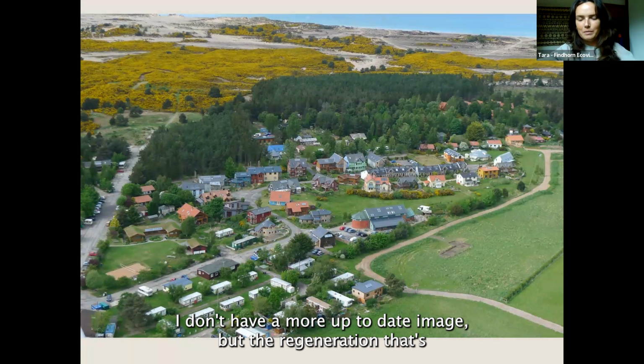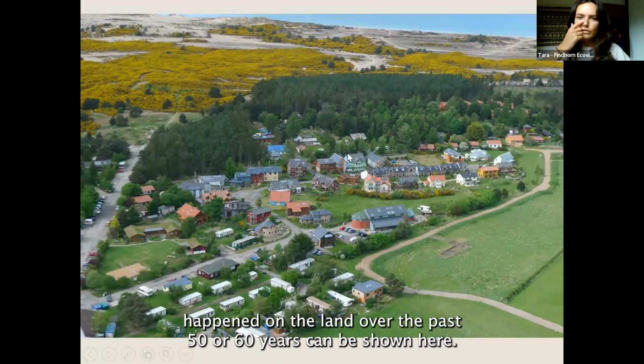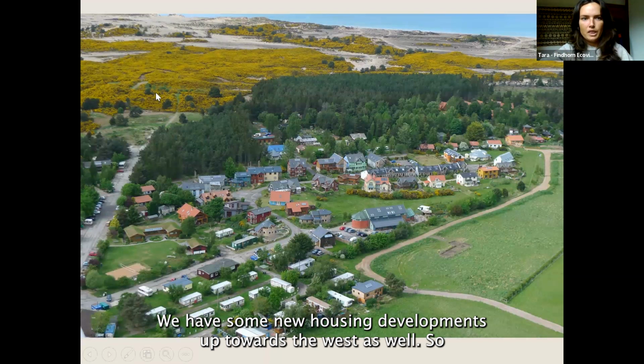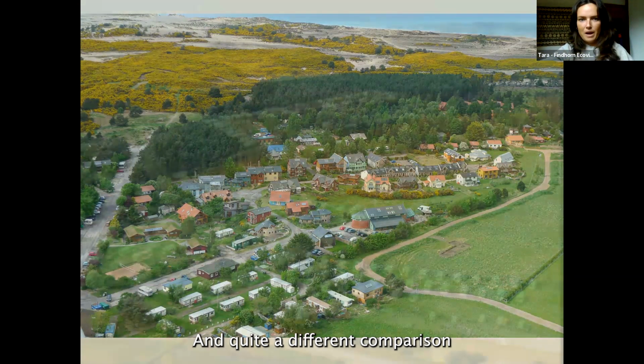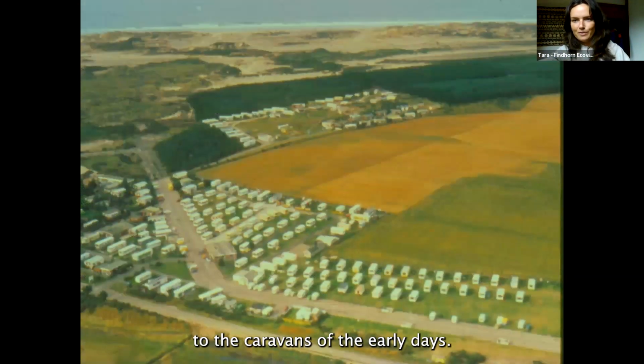I don't have a more up-to-date image, but the regeneration that's happened on the land over the past 50 or 60 years can be shown here. We have some new housing developments up towards the west as well. This is probably about half to two-thirds of the community as it is now, and quite a different comparison to the caravans of the early days.